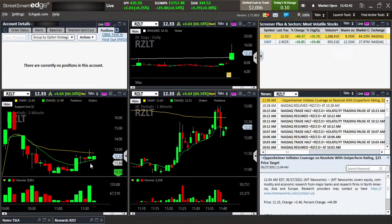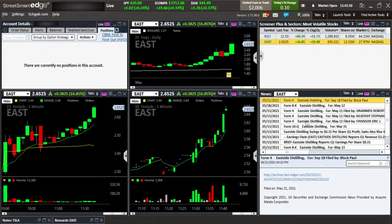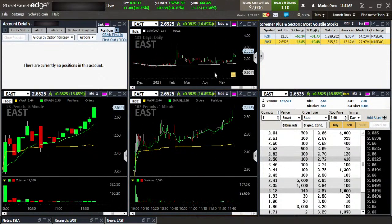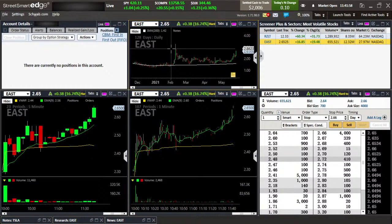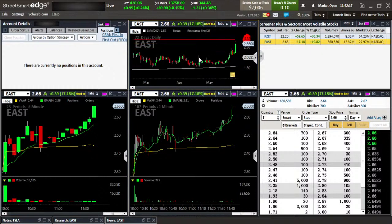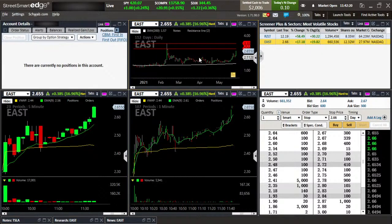RZLT, trying to get back up here. I'm looking for the crossover of this 9 EMA to the VWAP, but haven't seen that yet. All right, so daily chart. Why is this one up? Has a daily chart all 286 could be resistance. And then got some more resistance up here at the 334 level right there. So yeah, not great.